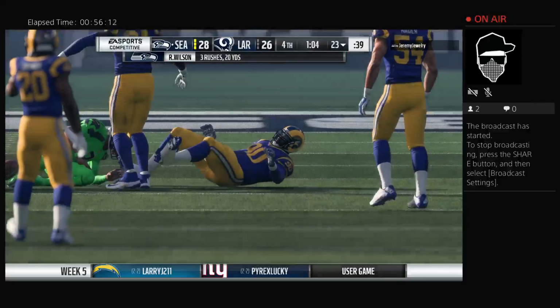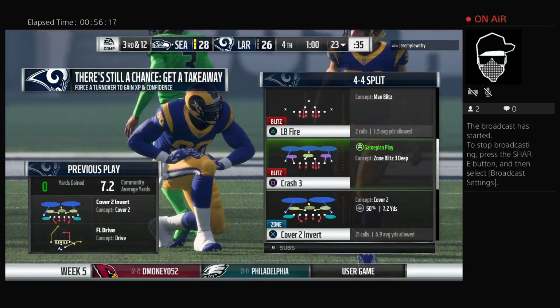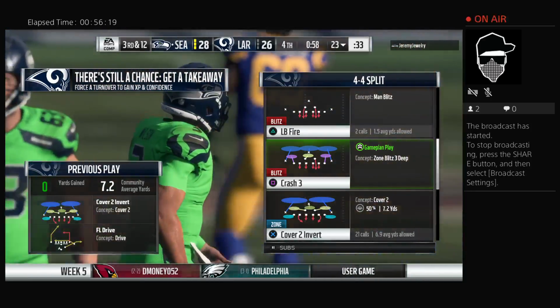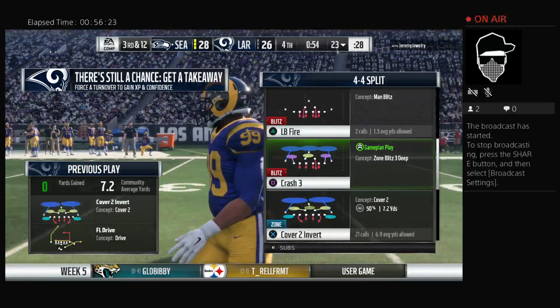Forced out to his left. All in all, no gain on the play, and it'll bring up 3rd. And while he did a good job of sliding around in the pocket, there was nowhere to go with the football, so he had to take off and try and run. He just got back to the line of scrimmage, no gain.